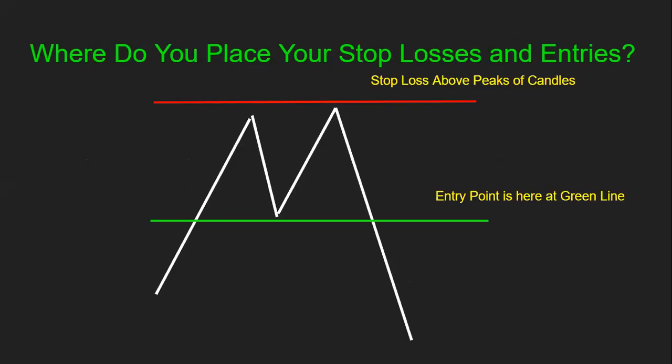So now let me break it down: how do you actually trade this? I want you guys to get the essence of how you use these patterns. What happens is you're looking at the market, and there are blue candles, and it goes up, all the way up. And then all of a sudden, like I said, it rejects somewhere in this area and comes back down. Then it comes to this area, comes back up, and comes back down.